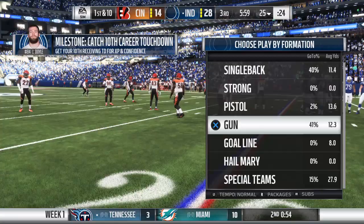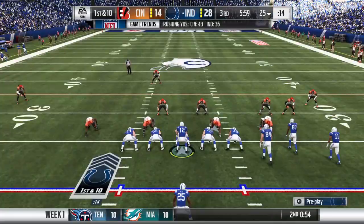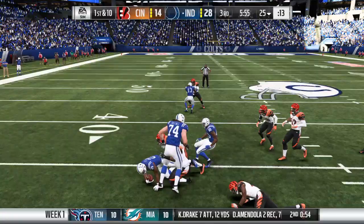This offense ready to get back out there as they'll have the football to start the third quarter. They begin the drive on the ground with Mack. And he's able to take this one up to the 35-yard line.